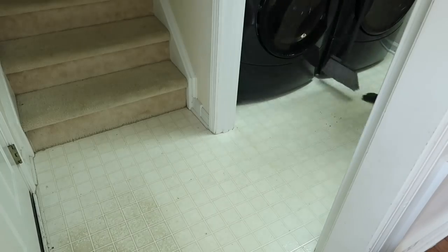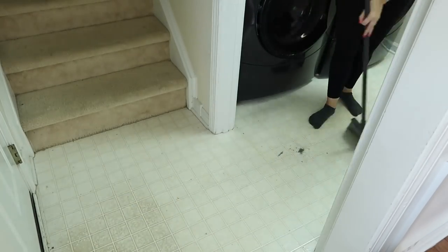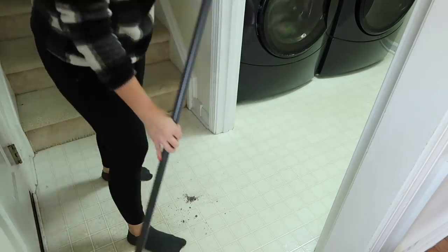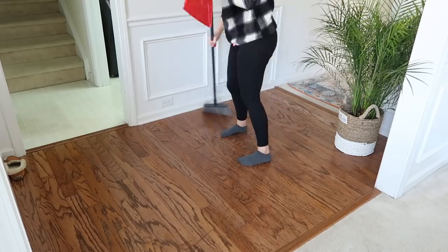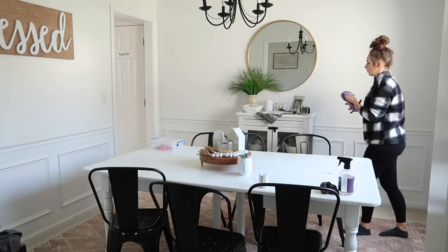This little area, I really want to get some rugs for. I need to get one for right inside the garage door, and then I'd also like to get a long rug for my laundry room. I just haven't found the perfect one yet, but I'm keeping my eye out for them. And I feel like it would eliminate some of the dirt that comes into that entry area if I had rugs inside the doors.